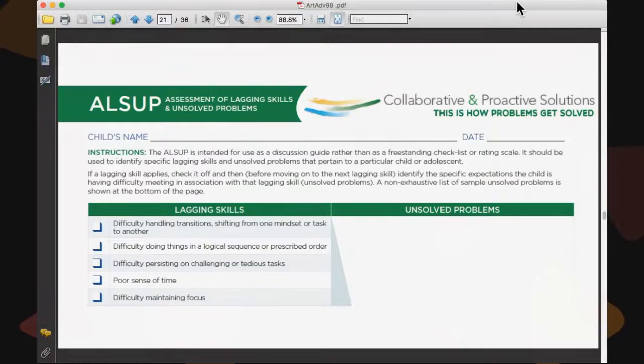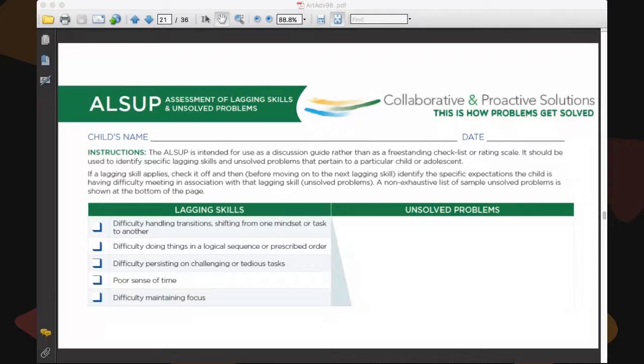On the left, you see the lagging skills, and it goes down to a long list of possible lagging skills. And one of the big things that I think Ross Greene wants us to know is that once we identify a lagging skill, then we go across to the right-hand column and we talk about, when does this happen? What does this look like?